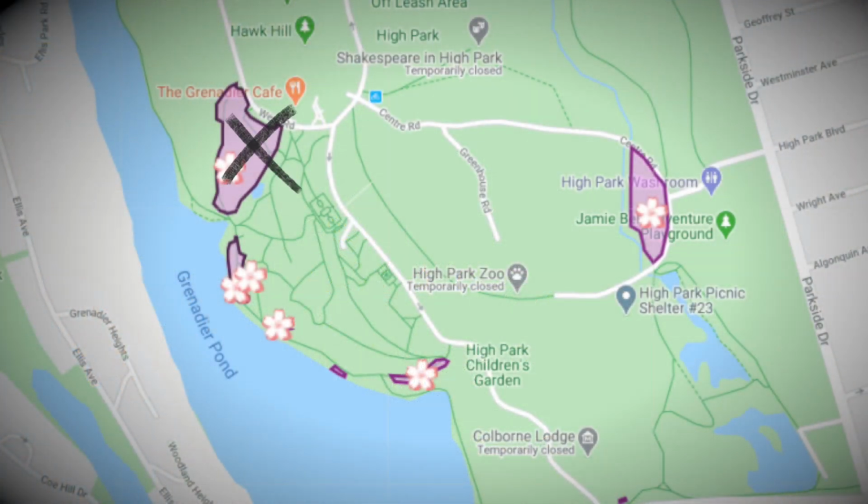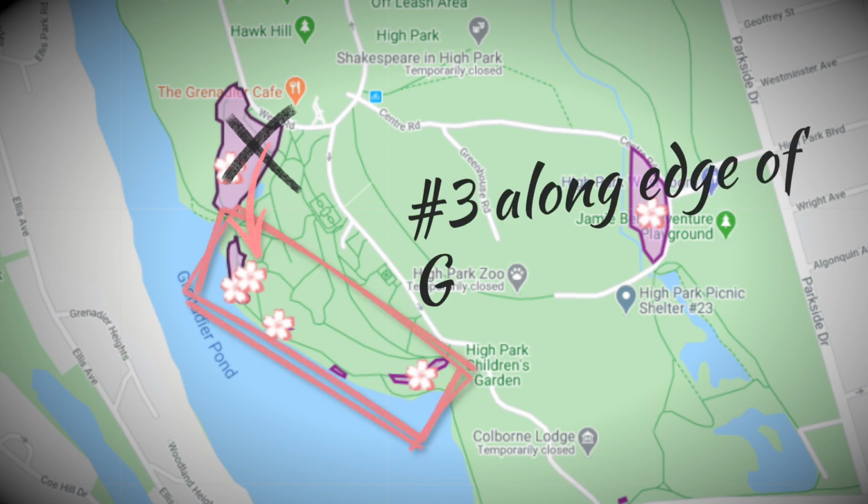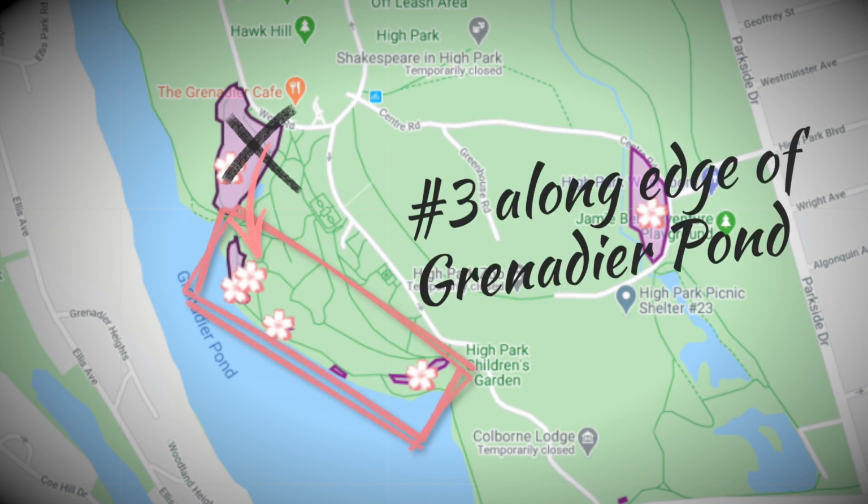Next, we continue along the path for a peaceful walk along the shore of Grenadier Pond. This stretch has different types of blossom trees that line the shore and are also grouped between a variety of garden features, big and small.